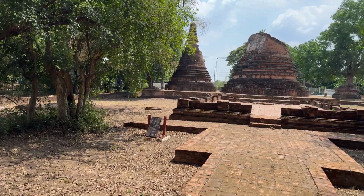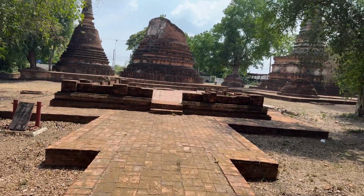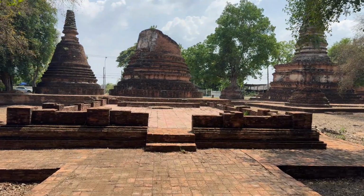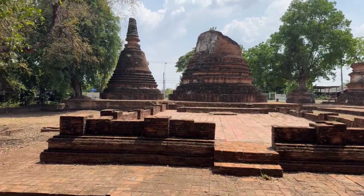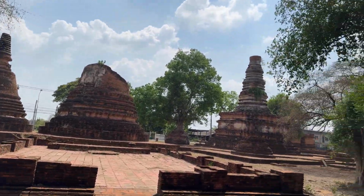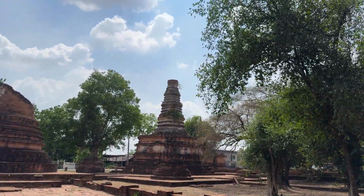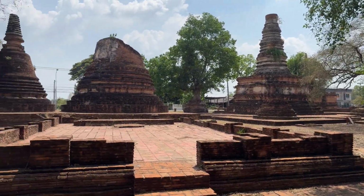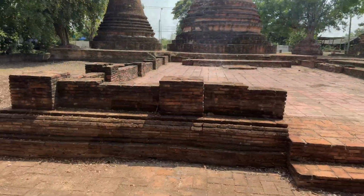And the temple was built on the west side. So the Buddha image would have been facing to the east, and it would have also been facing towards the water. And then the style of that chetty over there is quite cool. I think that's Chiang Rai styling. We'll look at it here in a bit.